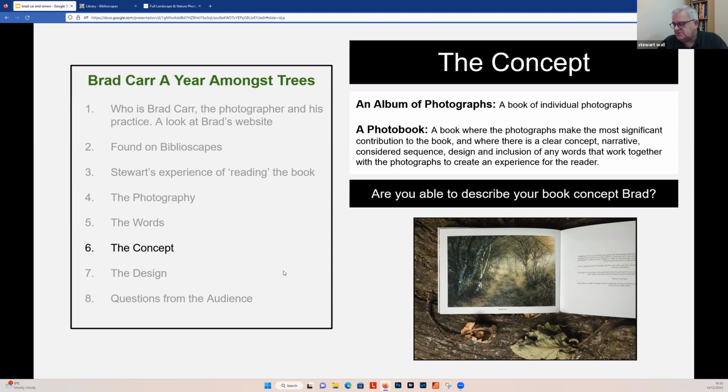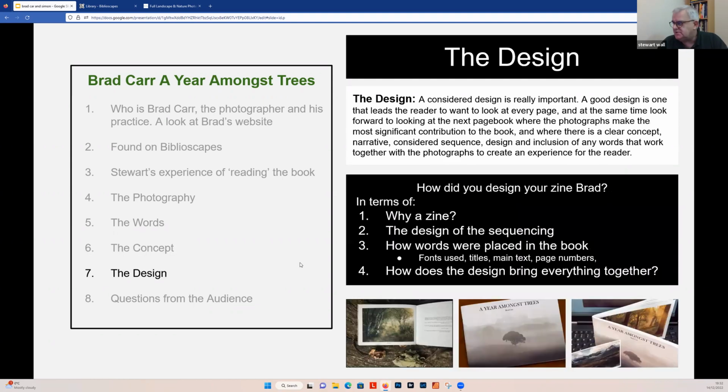And then onto the actual design, and often the design will fit in with the concept. Why did you go for a zine rather than a photo book, a sort of hardback book, for example?